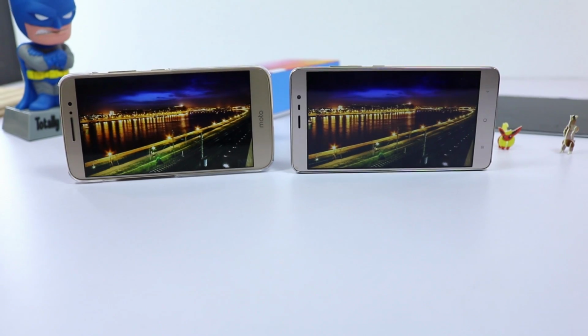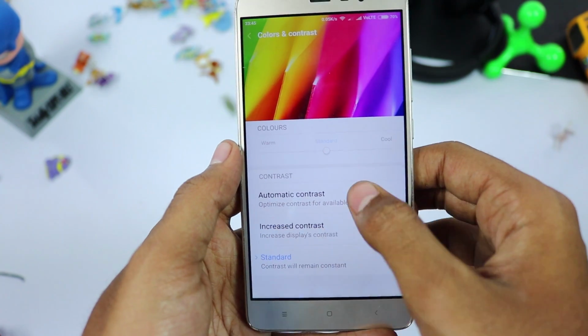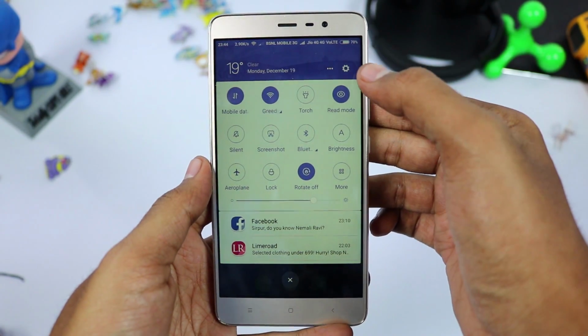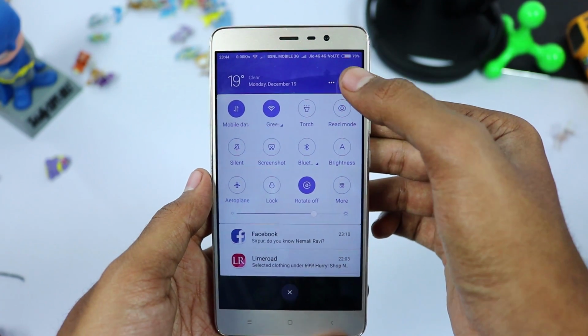Because of the capacitive buttons on Redmi Note 3, we get more screen real estate. We also have the option to change the display saturation levels and color temperature. And finally, we have the reading mode that protects your eyes by acting as a blue light filter. And because of these features, I am selecting Redmi Note 3 as the winner in terms of display.